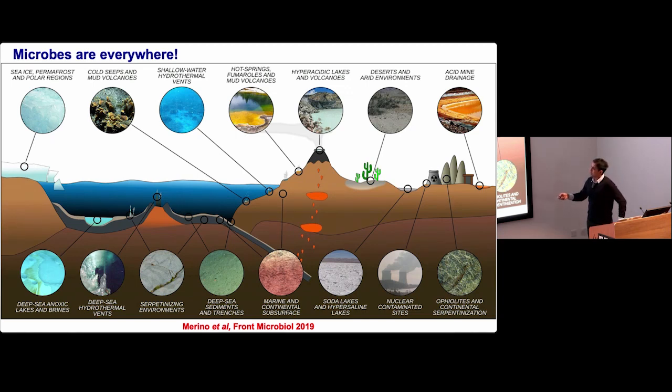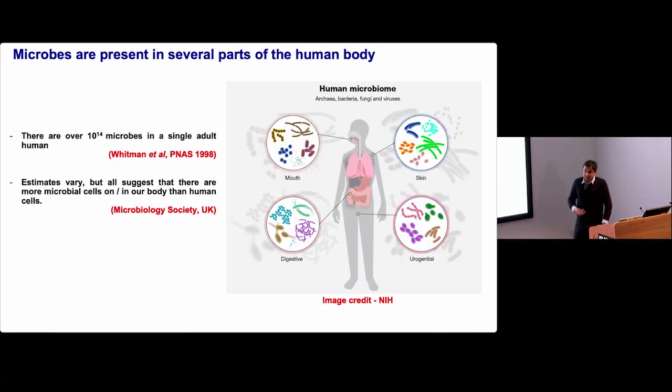So this is just a schematic of the kinds of habitats that are found on Earth. In all these habitats, these microorganisms find a way to survive and basically evolve ways to inhabit them. Now, when I say they can inhabit all sorts of habitats, I really mean all sorts of habitats. These microbes are also present on our body.